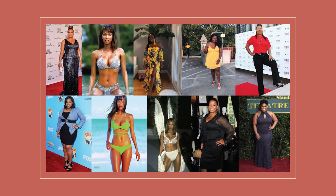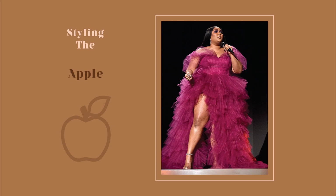Here we have a few examples like Tyra Banks, Queen Latifah, and Amber Riley. All of them are apples, but they are also different sized. How do you style an apple? With apples, what we need to do is to add volume to our lower half. You should wear soft fabrics like silk and soft cotton.